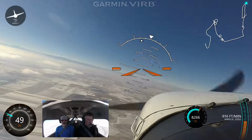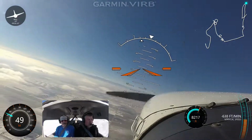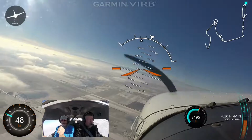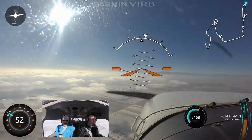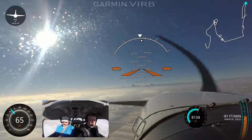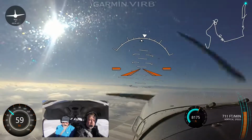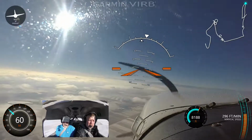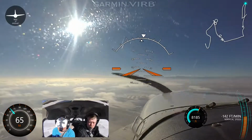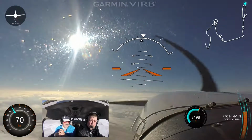We hold it up right here. Pull it back a little bit. There it is. Now, wings level, full power. Full power, flaps 20. A little bit up on the flaps. Oh, that's 10. 20. Not quite in that notch. They need to fix that.